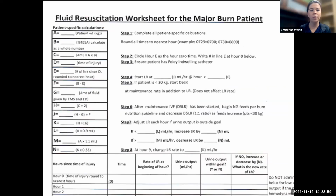This is the fluid resuscitation worksheet that's used for major burns in the ICU. On the columns on the left, it's probably hard to see on your screens, but we put in the patient's weight, the total body surface area, then we calculate, and this gives us our starting point. From there, nursing enters the I's and O's, and the worksheet prompts titration according to the output.